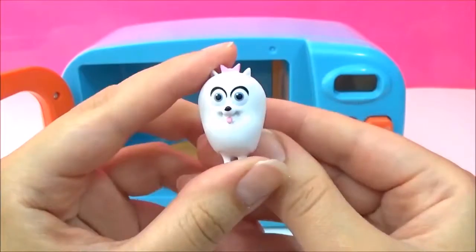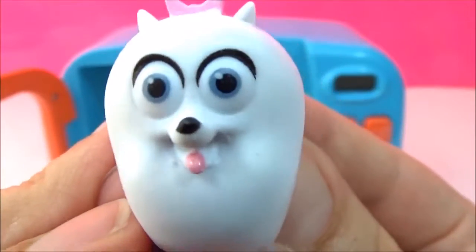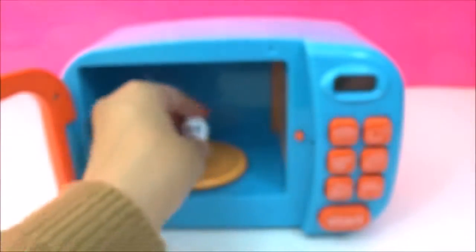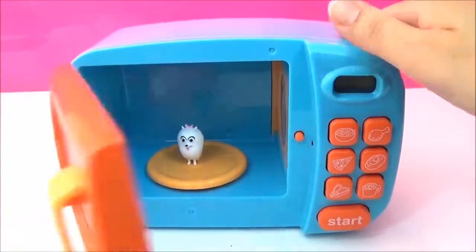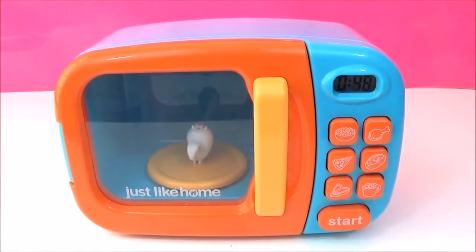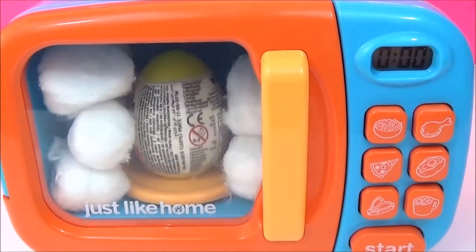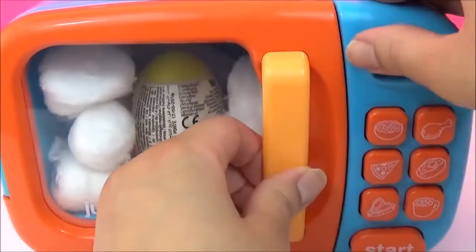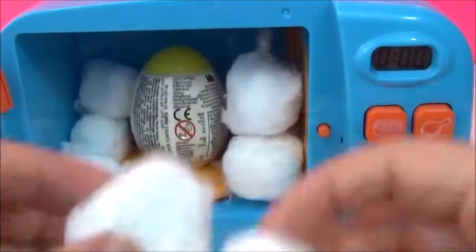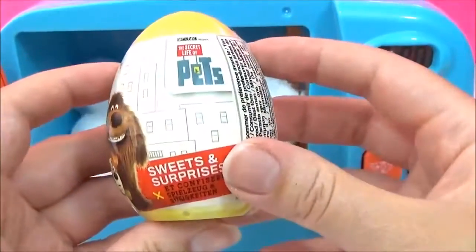Let's find out what would happen if we put this Secret Life of Pets minifigure inside. Ooh, tell me what happens, please, please, please. You're gonna have to wait and see. Ooh, we have loads of cotton balls because Gidget is so fluffy. And we have a Secret Life of Pets surprise egg. I wonder what's inside.